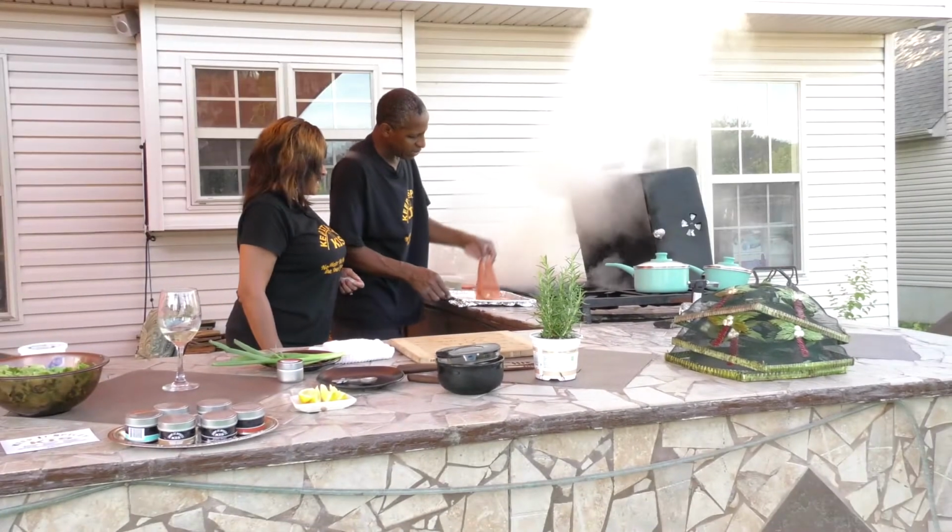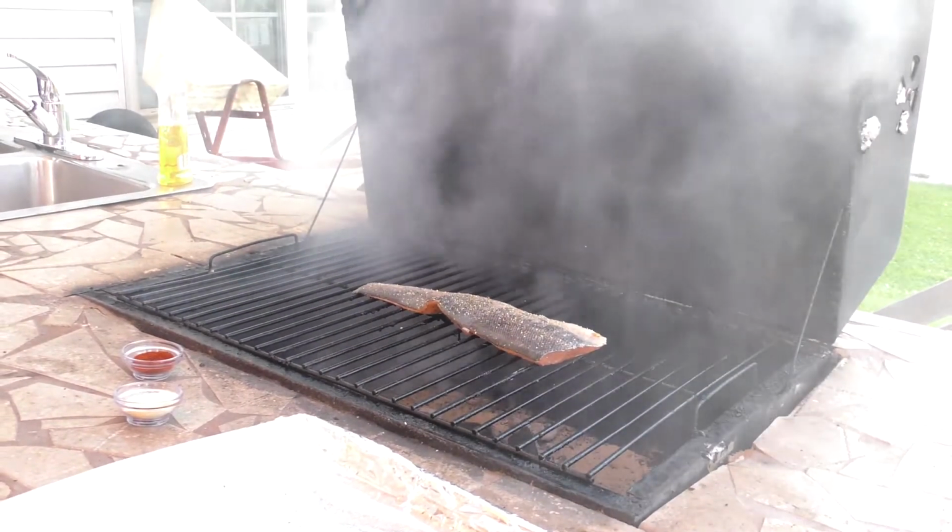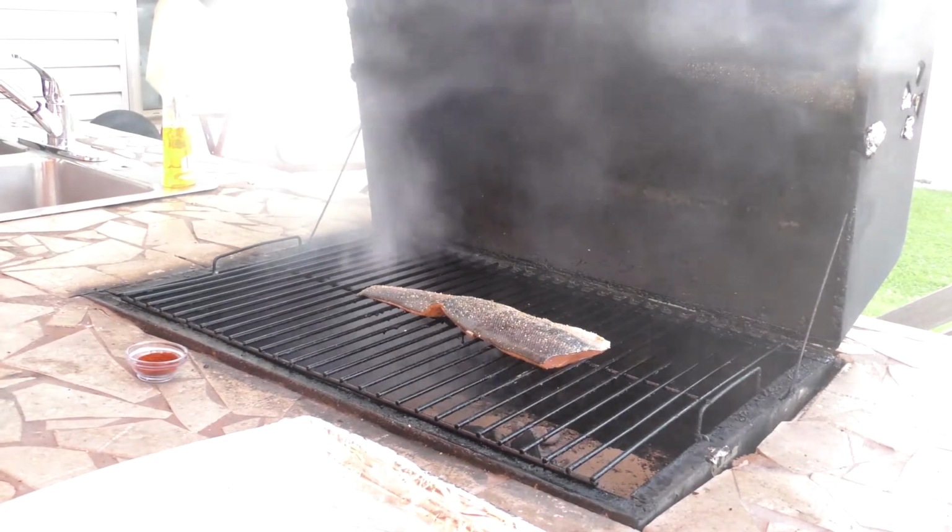And we got it with some olive oil on it. I'm going to put it face down first, because I need to add a little bit more of that smoke.